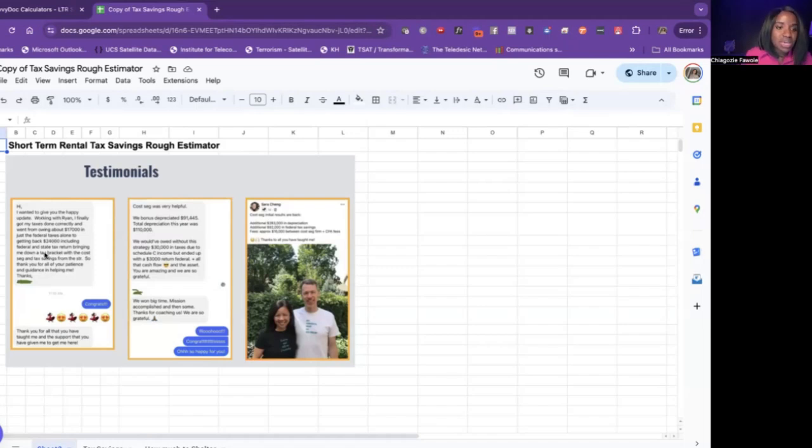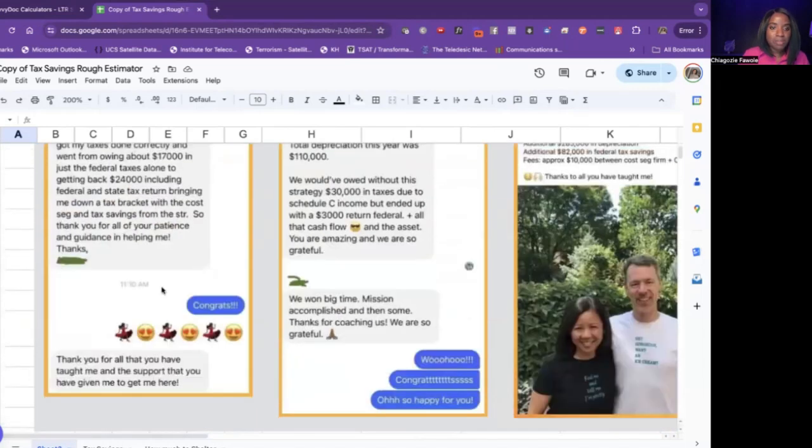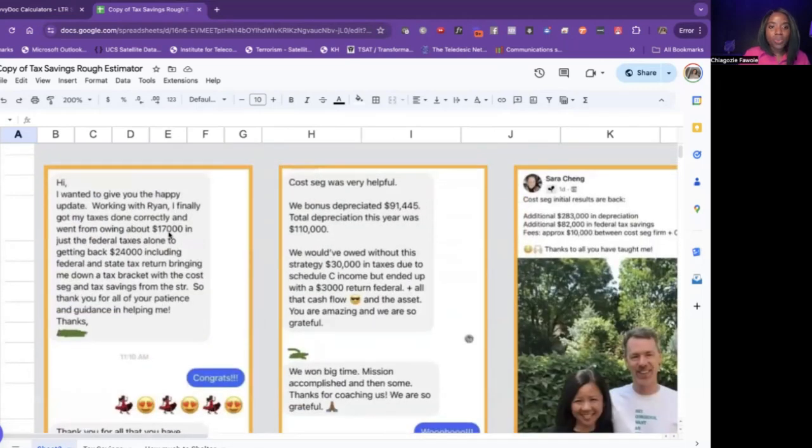The first one here said, I wanted to give you the happy update. Working with Ryan, an accountant that I sent her to, she said, I finally got my taxes done correctly and went from owing about $17,000 in just federal taxes to getting back $24,000, including federal and state tax return, bringing me down a tax bracket with the cost segregation and tax savings from the short-term rental. She said, thank you for all your patience and guidance in helping me, okay?